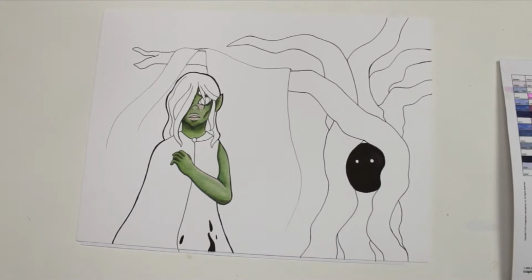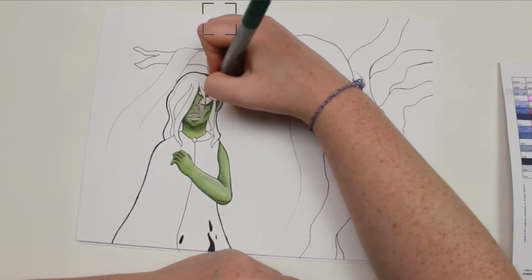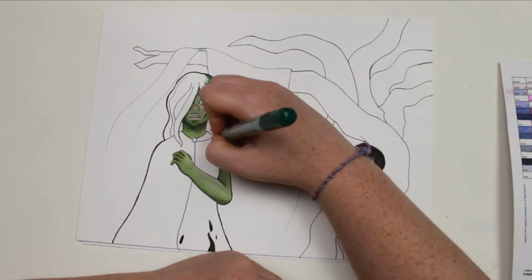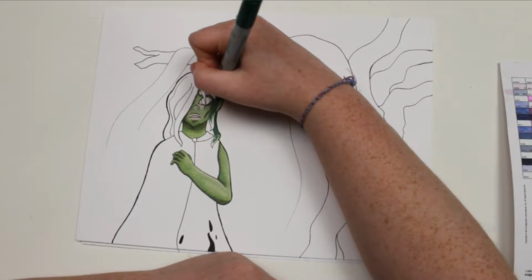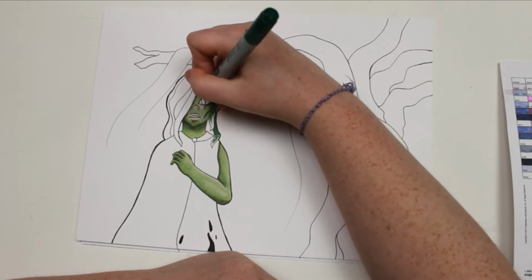So she looks like a sickly dryad or a goblin, and I think that works really well, and she's in this really creepy, swampy environment, and I just feel like the atmosphere comes across really nicely in the finished piece. In the beginning here, it's kind of disjointed and disconnected. They kind of look like two separate entities.